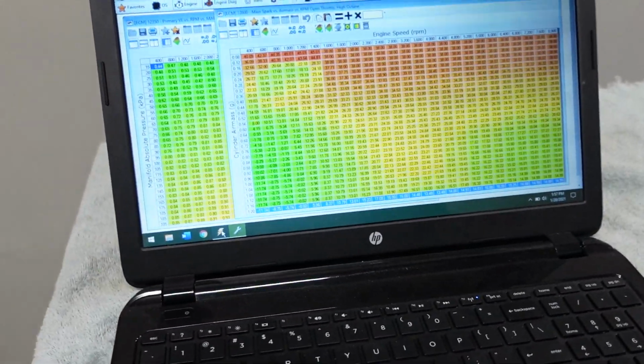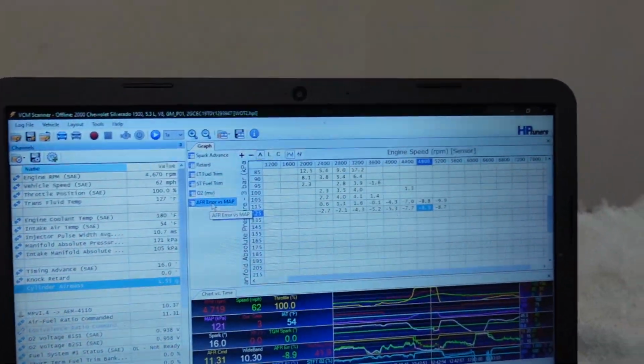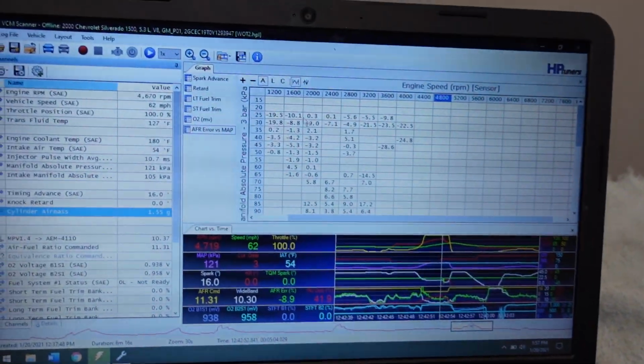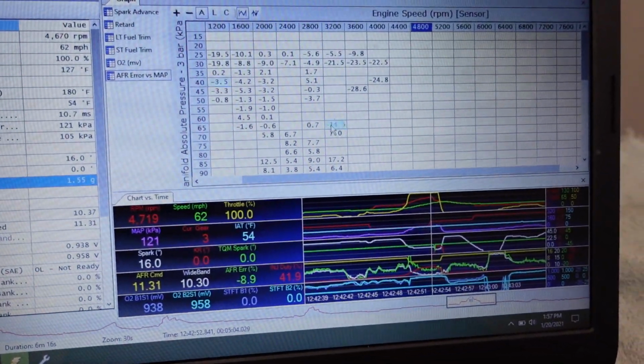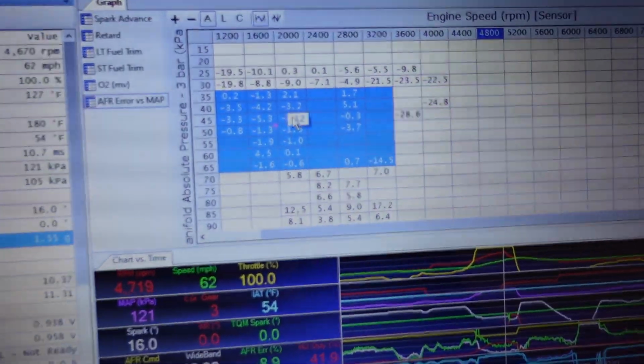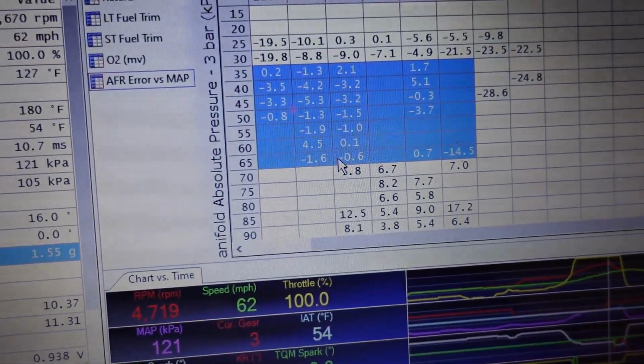Okay, this is long-winded, but the second thing that I look for is the fuel correction. So we'll go back over to the data logger and pull up air-fuel ratio error versus MAP right here. A lot of these values are going to be kind of all over the place. Right through the middle here, the drivability sections, we've got a lot of values close to zero, -1, -1, +4.